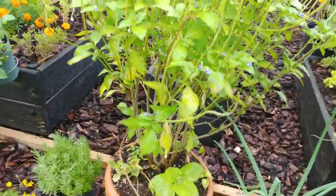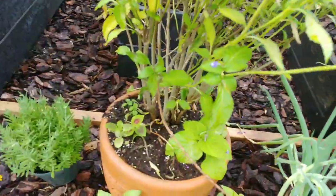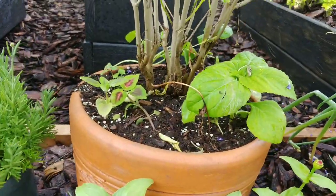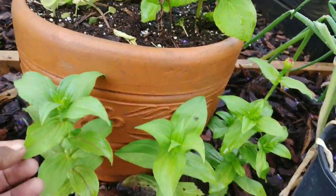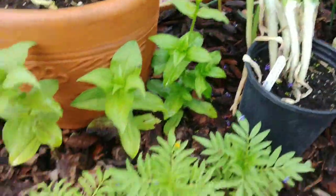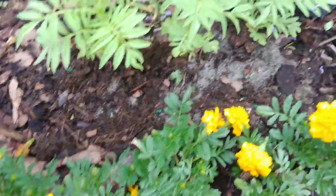And I like to plant Coleus because I planted a whole bunch of Coleus from seeds, so they're just everywhere in the garden right now. Zinnias, I love zinnias as well, so I splashed them throughout the garden. And we have more marigolds here.